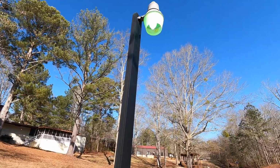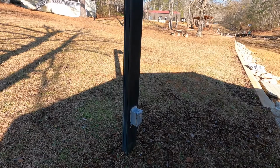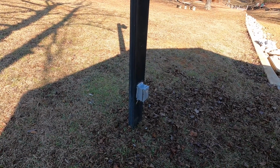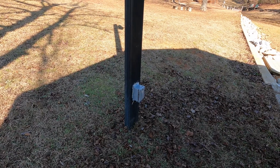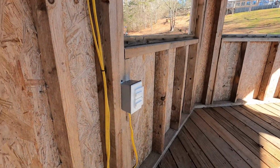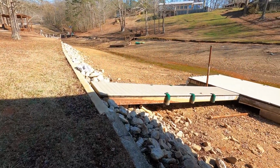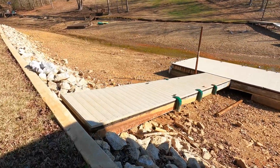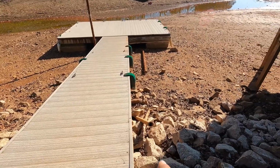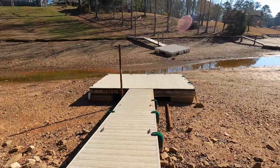A nice little yard light, dusk to dawn, and a GFI outlet. Originally it was not a GFI, I just switched that over and brought it in here, and we've got an outlet in here that's covered. Here's the boat dock. So normally it's floating and the water is up to here. Nice boat dock, pretty good size.